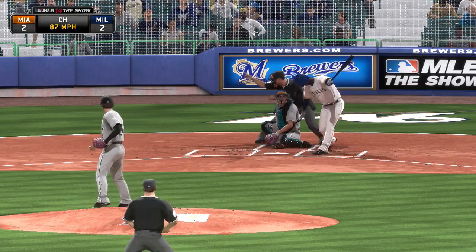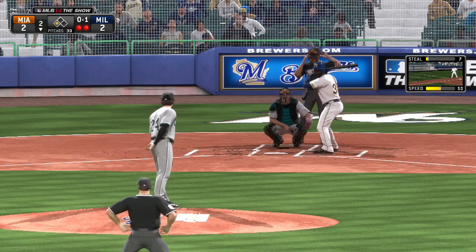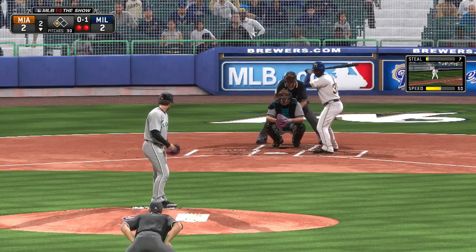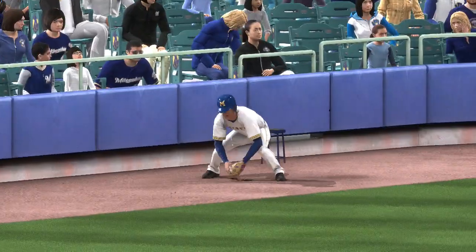Now a swing and a miss. Took something off that one, and it's strike 1. And even after the double play, you can still make something out of this inning with a simple base hit here. And a curveball that time, but it's grounded foul.